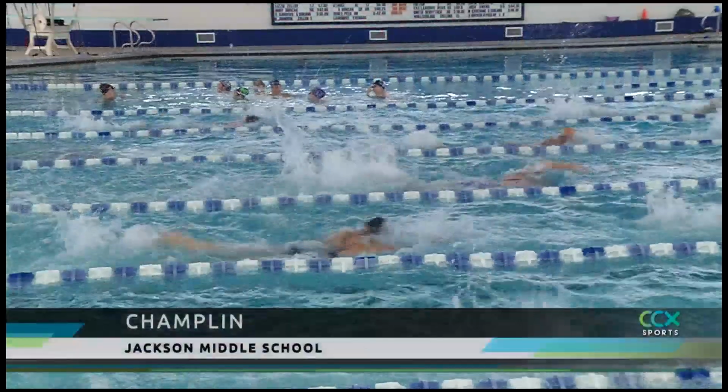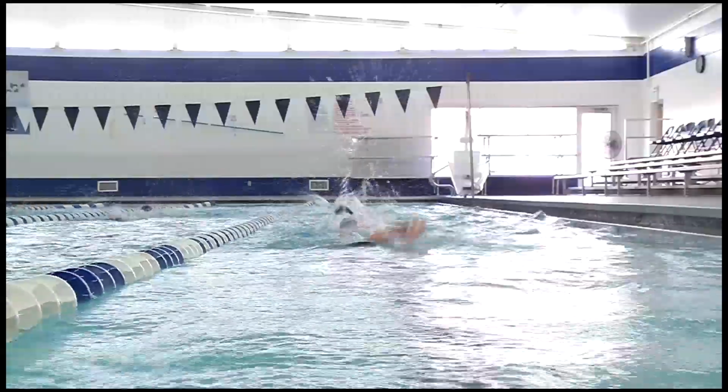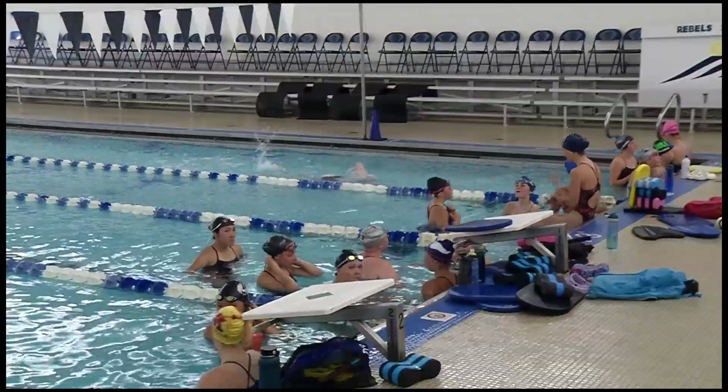Swimming, the Champlin Park Rebels won their first 2 dual meets. As John Jacobson reports, they have high hopes to build off a successful season. There is a lot of enthusiasm around the pool these days at Jackson Middle School. Even with the graduation of a talented senior class from last season, it is an optimistic group.